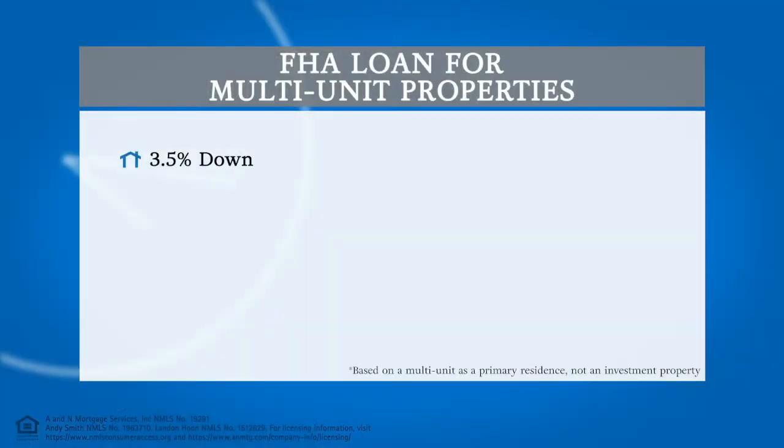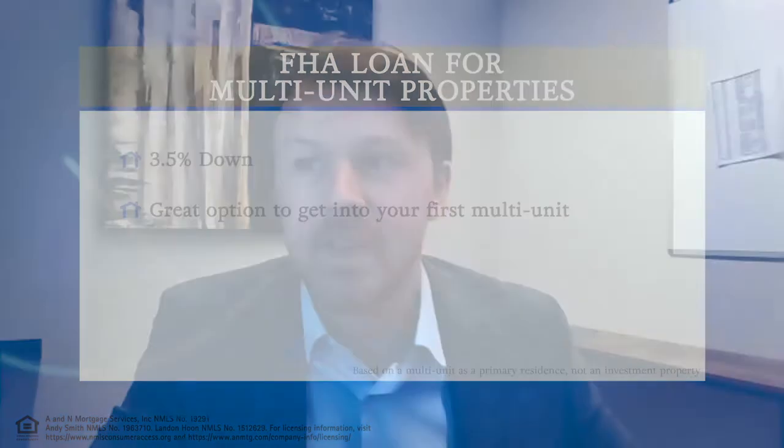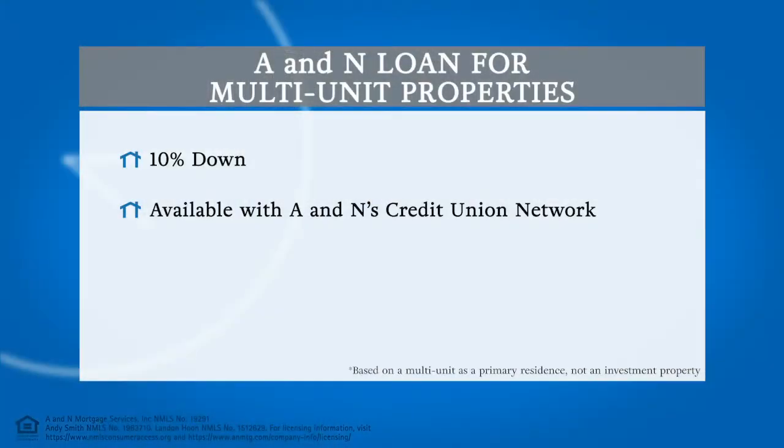Two is FHA. So FHA allows a down payment of 3.5% of the sales price. So for people who don't have very much in regards to assets and they're trying to buy a multi-unit, FHA is a great option to get into that first multi-unit. And then the third option, which is kind of a unique program specific to A&N Mortgage, is a 10% down program for multi-units, which is backed by local credit unions.